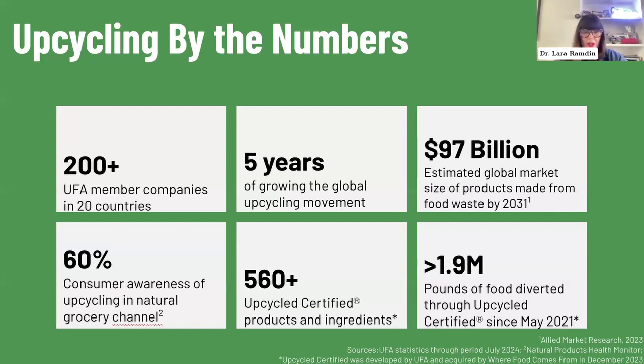If you don't know much about the Upcycled Food Association, I'm here to tell you that we're in the process still of celebrating our 5-year anniversary. And as I said, Anna and Jeremy were there at the beginning. That's why they look so wise, is because they've lived through the last 5 years. We currently have around 200 member companies, and we are continuing to grow and continuing to attract new members. I think what's interesting is that the members collectively have managed to divert more than 1.9 million pounds of food. And I think that's an extraordinary achievement.